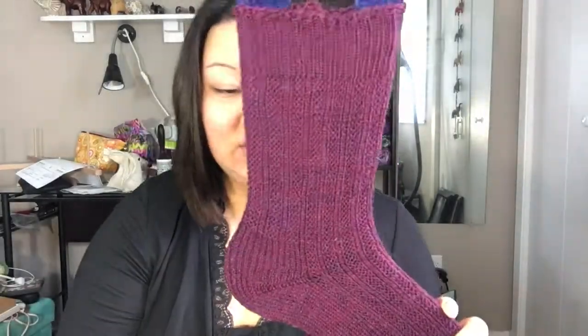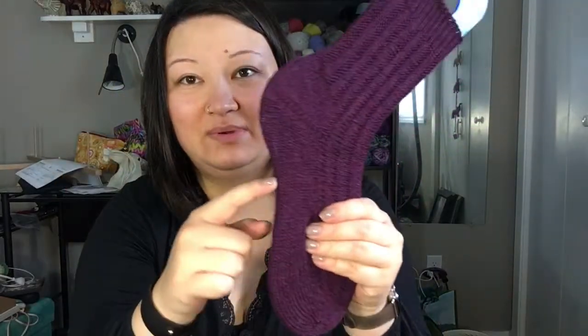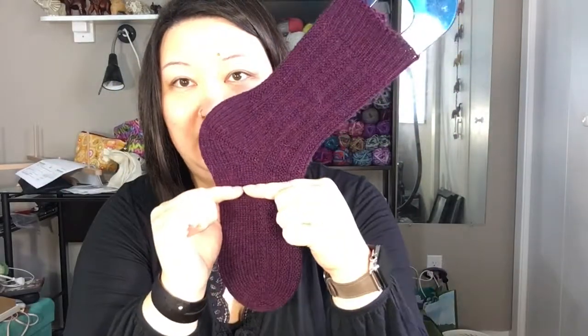I did 56 stitches. Toe up, of course. I have showed these previously before I finished. I took my progress keeper off, but I was about here. And so I did the whole heel and cuffs.